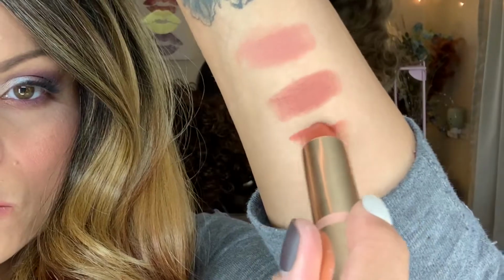A little bit deeper of a color. This is really my thing, these brownie nudes. And then I also have Money Moves, which is also a matte shade. More terracotta-esque. So I absolutely love these. I would suggest them. The packaging is super cute. Yeah, that's what I have for favorites for this video.